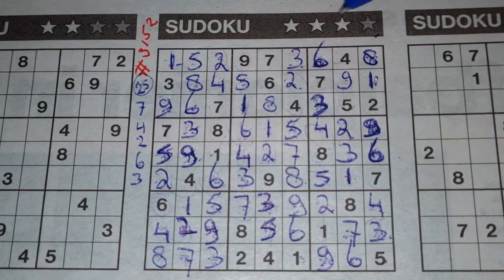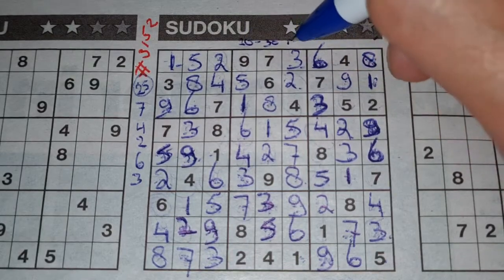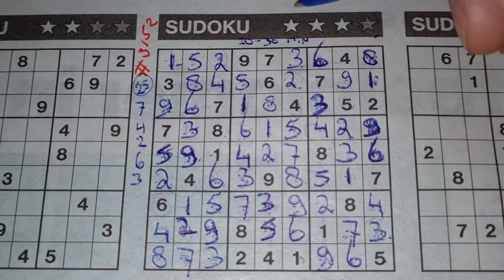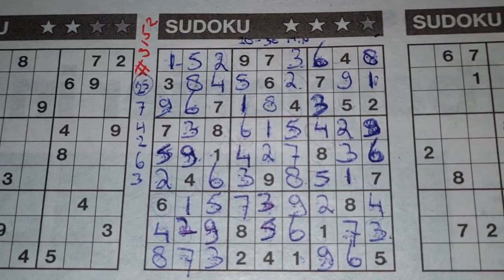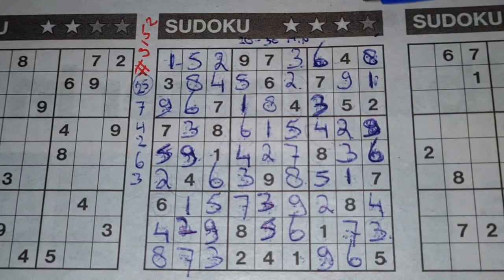Great Sudoku, because for 3 stars I need 20 to 30 minutes to solve. And I managed to solve this in 15 minutes. So I'm well pleased with the time. And I like this one. Yes, I really do. Do you think so?